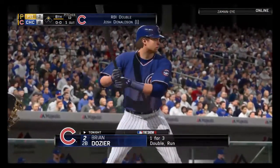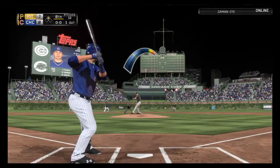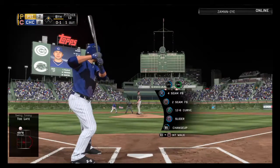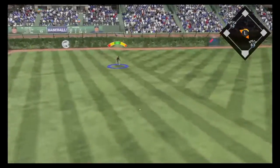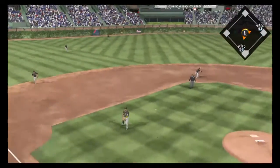Brian Dozier digs in. He was sat down on strikes in his last at-bat. Yep, they sent him packing last time, so maybe they have a pretty good idea of how to attack him again right here. And he swings through a fastball and doesn't catch up with it. It's 0-1. Smoked on the ground left side. And that's through into left, a base hit. The throw home.